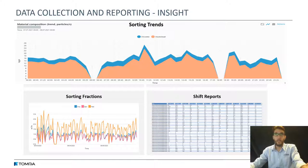Here we have a couple of trends and plots that we produced while we were working on the chrome mines. As you can see in this top plot, we have the orange colored waste particles and the blue colored chrome particles reporting into the sorter. So there you can see the combination of them, obviously the overall capacity, and then the ratio of the two, being the trends in terms of product and waste throughout the day, with a timestamp.